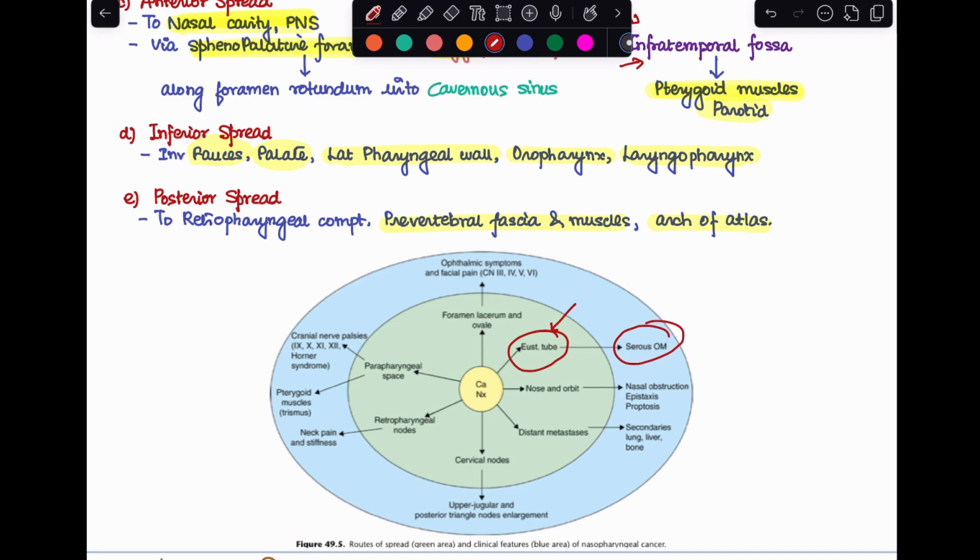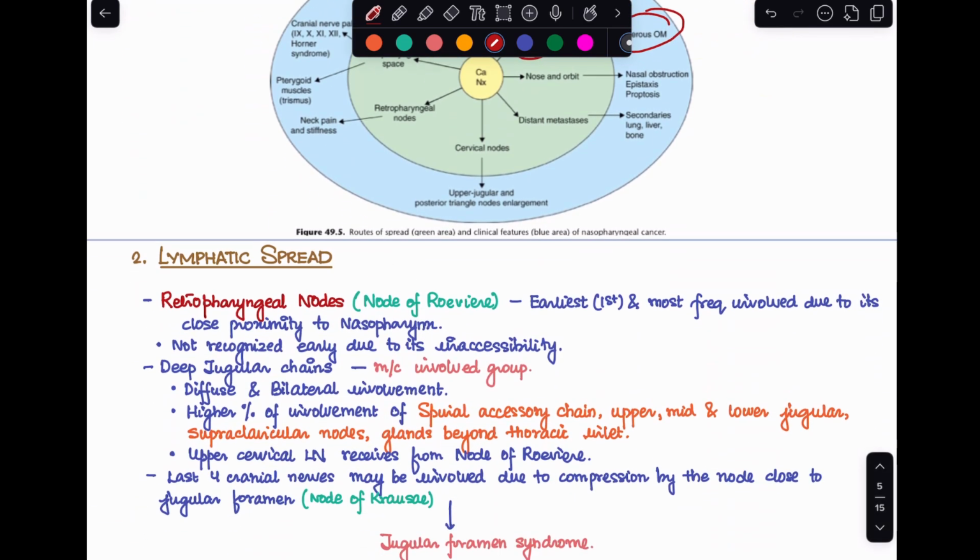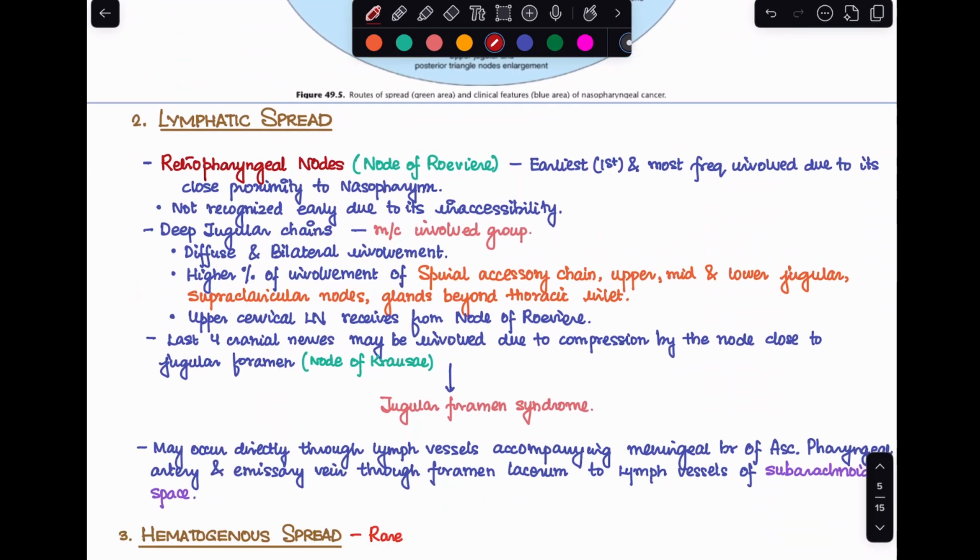So, next we'll talk about the lymphatic spread and the hematogenous spread. Coming to lymphatic spread, the earliest lymph node to get involved.